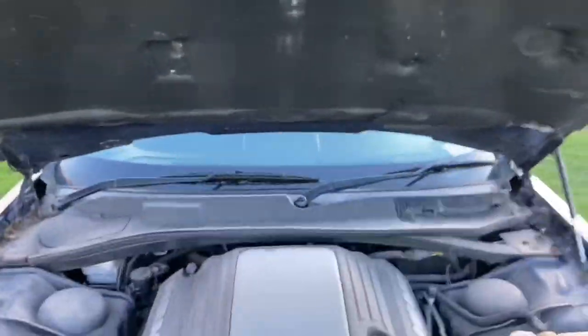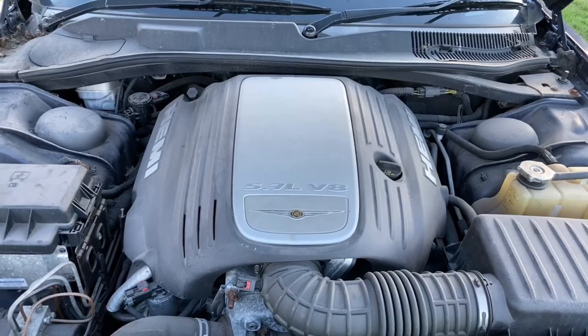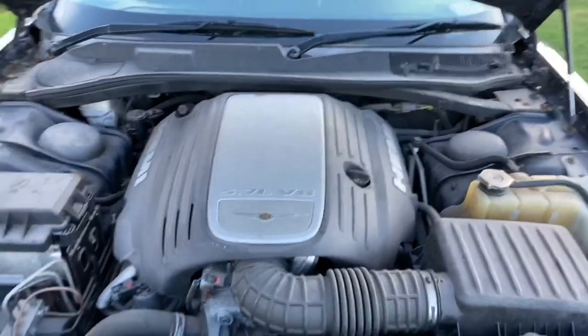I've just realised one of the little bonnet stays has come loose, so I'll just put that back into place and stand back so I don't get my head battered. There you go. It would be nice, like the old-fashioned American engines, to see the rocker covers with the chrome on and everything. But of course, like everything else these days, you just get plastic. But there we go.